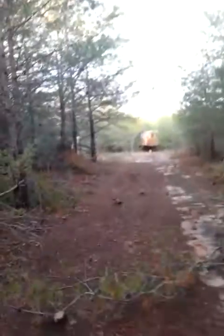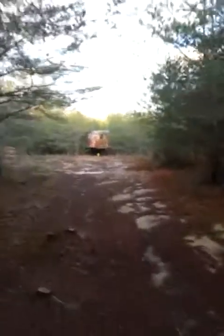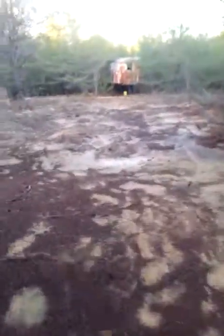And it was really easy to push through because, like I said, this was a road that they used for logging a couple years ago. Haven't done any road work to this one yet, just cut the trees out of the way. We hadn't really done anything here except we cut off some smaller trees that were growing up, but we hadn't done anything else to it but just pushed it through.